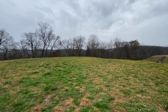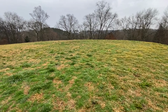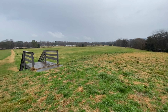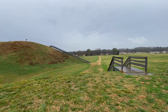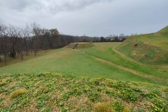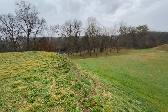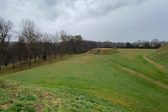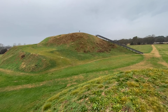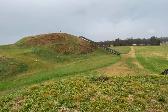46 stairs to the top of Mound B. So as you can already tell, this mound is already significantly smaller. It would be much, much quicker to walk across. But it is still significantly higher than Mound C. So let's go check out Mound C now, as we enjoy the beautiful view from Mound A.